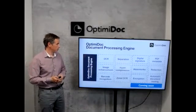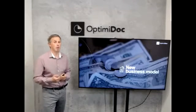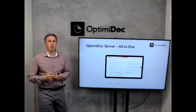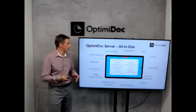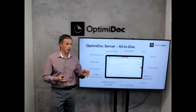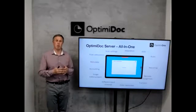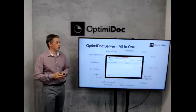Thanks to our own processing engine, we are no longer reliant on ABBYY, and we can come with our own new business model. Because during the time when we offered OptimiDoc, we recognized that we are providing so many features, not just the authentication, full print connectors, OCR, reporting, barcode recognition, and all of this stuff. All of this functionality was always available inside the product, but there were many customers who were interested, for example, in the document capture part only, or only in the print management.